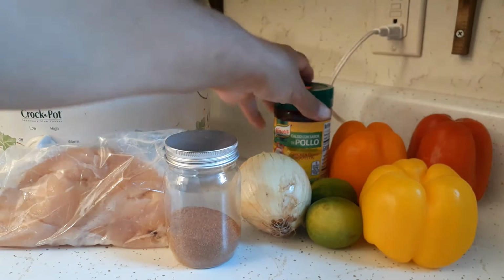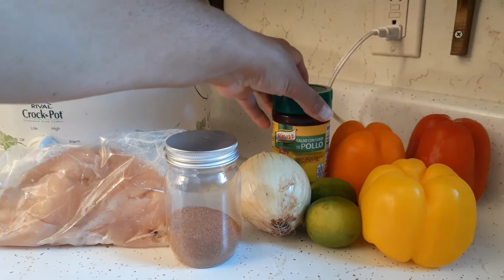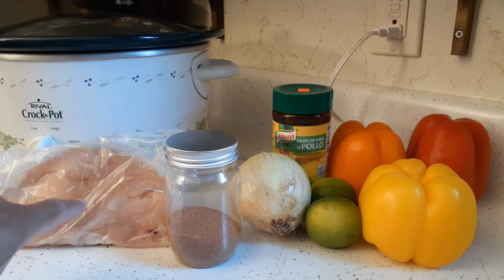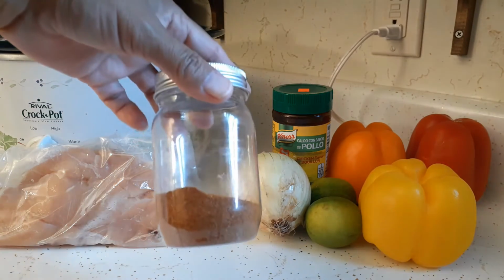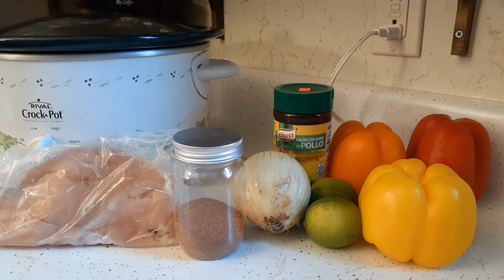Use those up. I got some Norris chicken bouillon powder, and that's in there right now with some water, because I'm using chicken tenders and that does not create a lot of juices. So I've got some chicken bouillon with water in there right now. And I'll be using my homemade taco seasoning. That's all I'm using. So right now I'm going to go ahead and cut up my bell peppers, my onions, and then get my chicken in, and stay tuned.